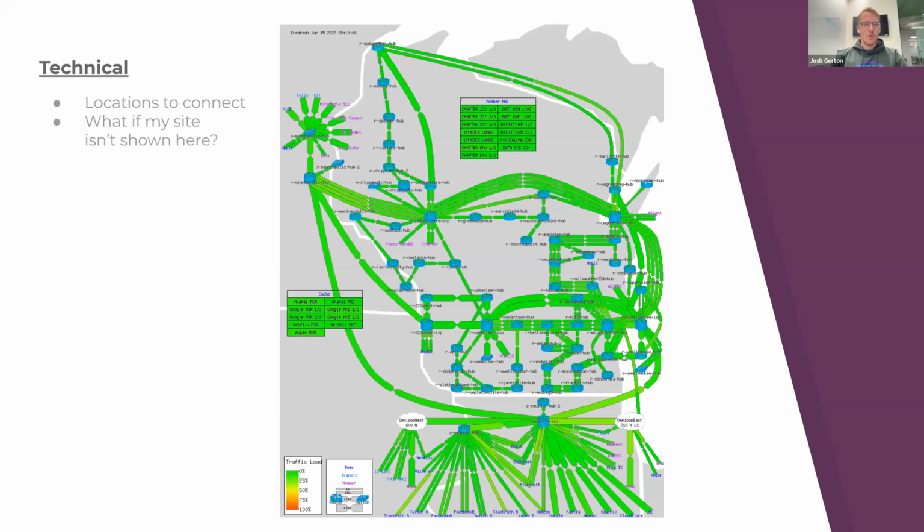So this is a photo of our backbone weather map. This is from today. It's very convenient. There's like zero traffic now that school's out. No, I'm just kidding. The weather map's normally pretty green.